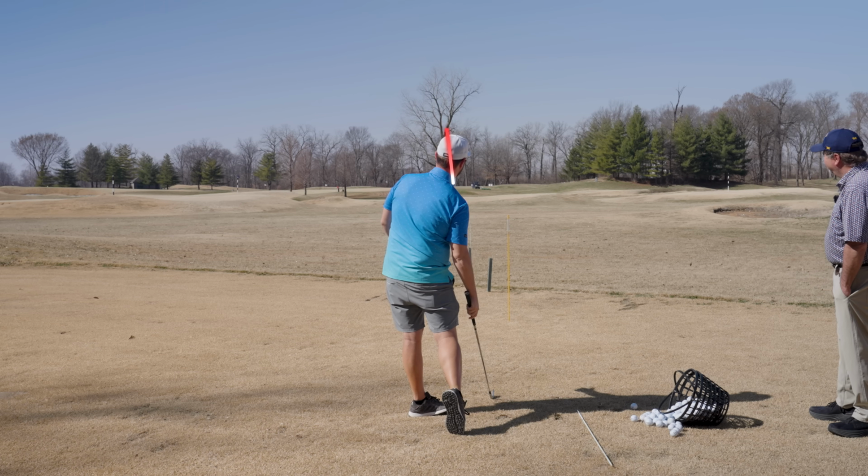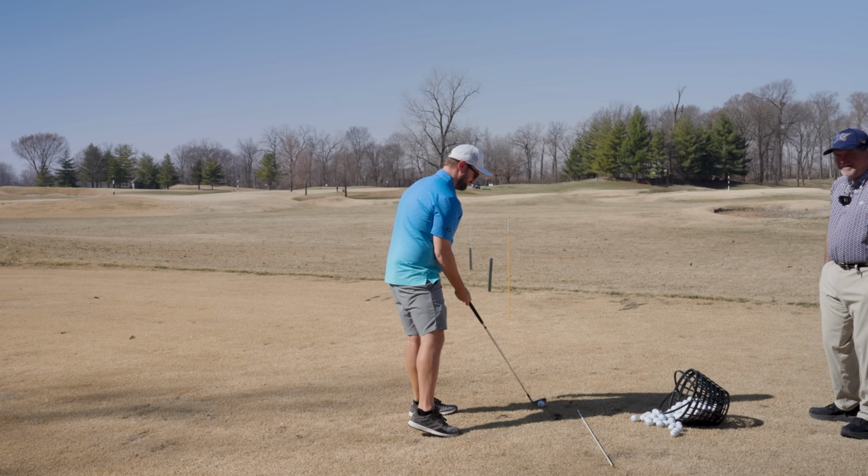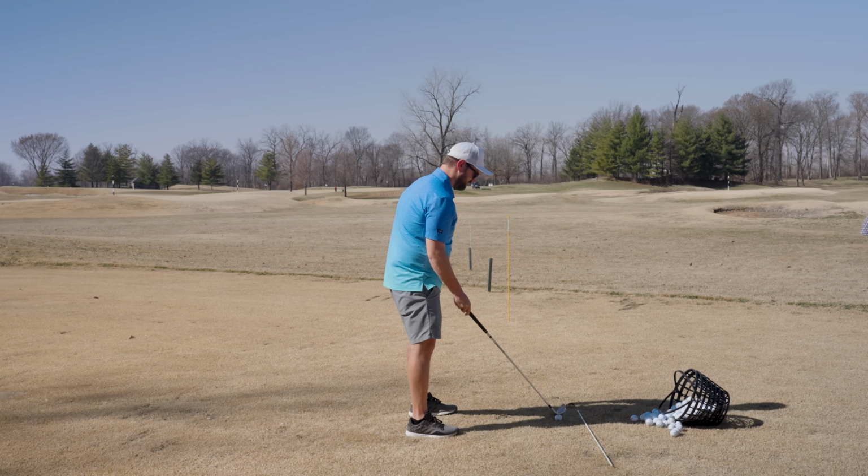Good, wasn't that good? That was great. It still was even a little left of it, though. Straight as an arrow, huh? That was a great shot. Yeah, I'd be happy with that one. I'm going to walk back here where I can watch from behind.